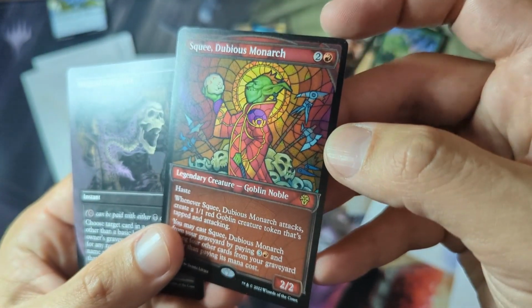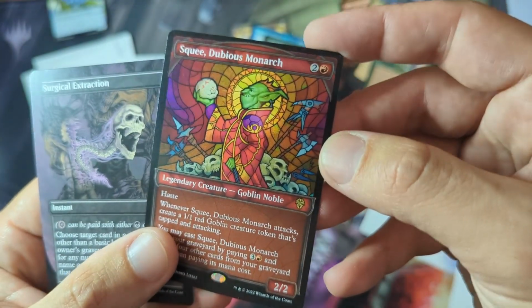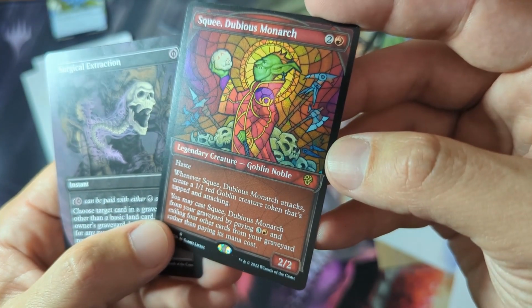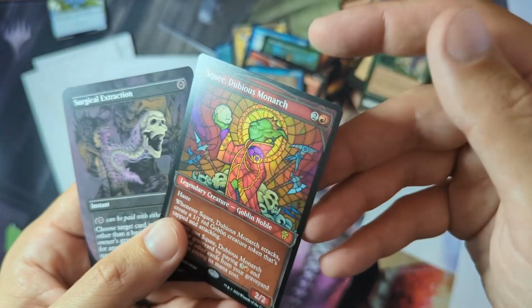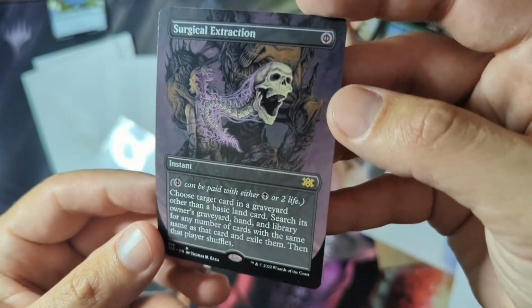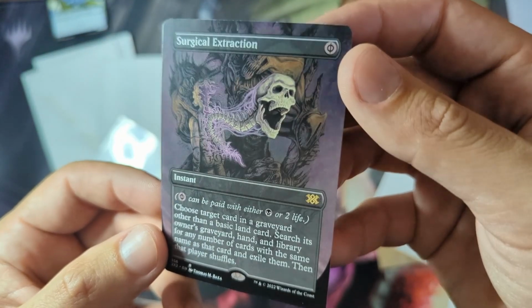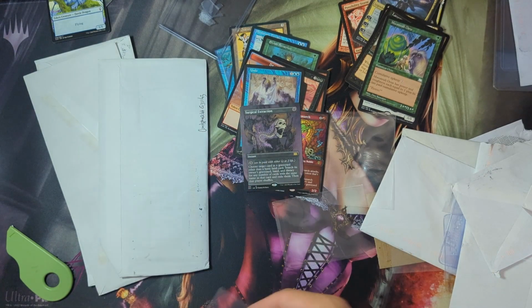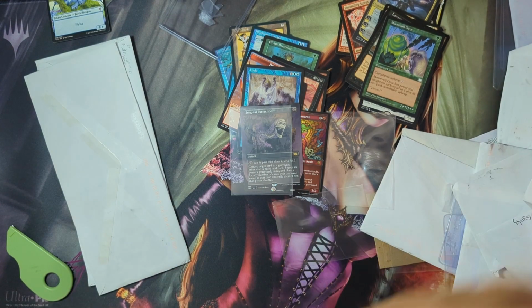You know, these look better than I thought they would. This might be my first, or one of my first, stained glass. So this is non-foil, but the art still pops pretty nice, and the border looks really, really cool. I like that. I like Squee. These as well, really cool looking art. Borderless. I'm usually a fan of OG original printings, but that's some really cool art. So I'm working towards a playset of those. I think that might be my third or fourth.